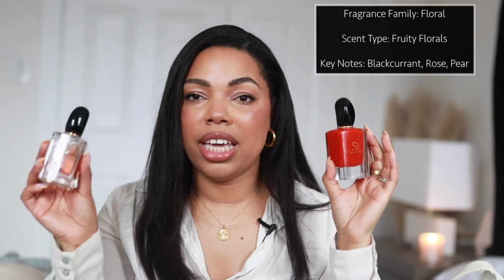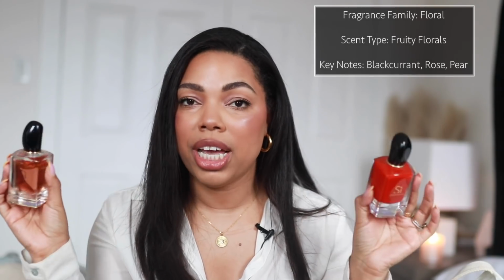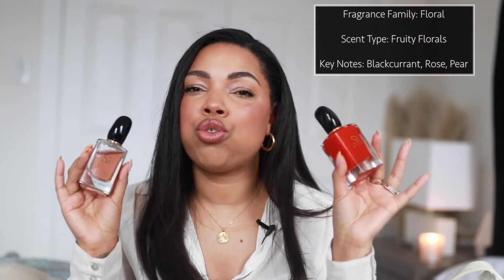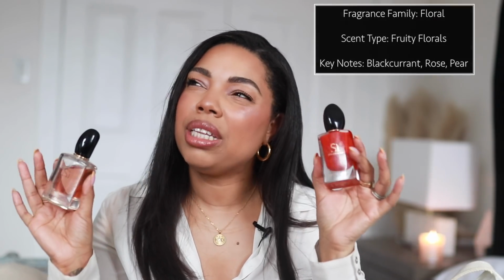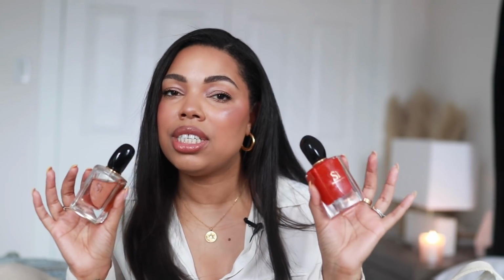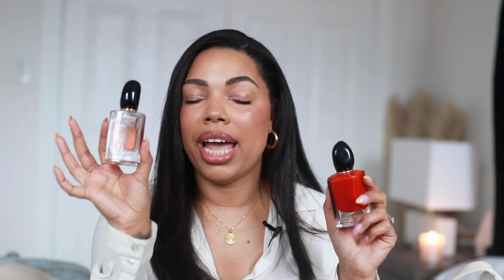Now, if you want something a little bit more on the tropical side with the same DNA, get yourself Si Passioni. They are very similar. The entire Si lineup is very similar, and I have a full video on that. You can check it out. But this has more of a kind of tropical fruity vibe. I believe there might be pineapple in here if I'm not mistaken. So it gives it a different kind of vibe to the fragrance. Both absolutely stunning.